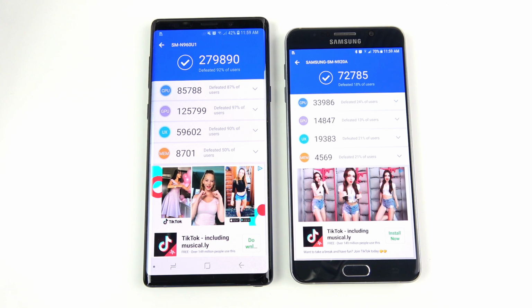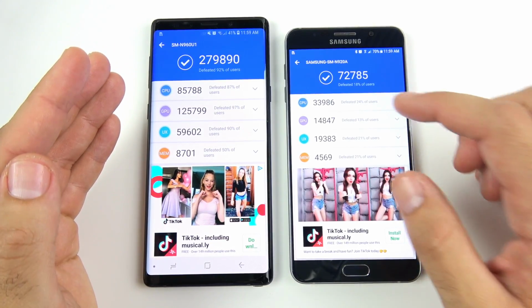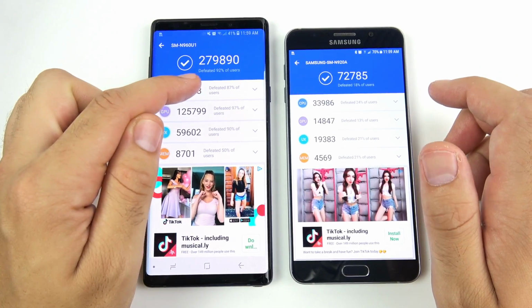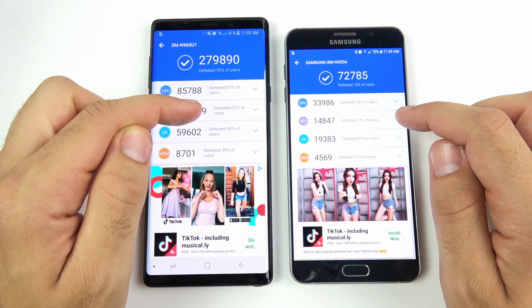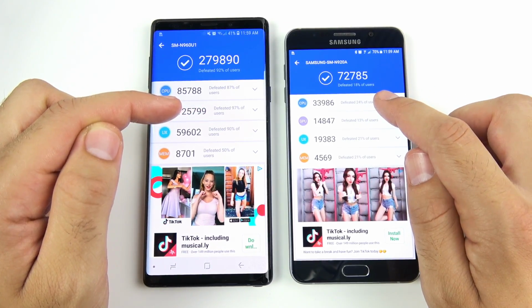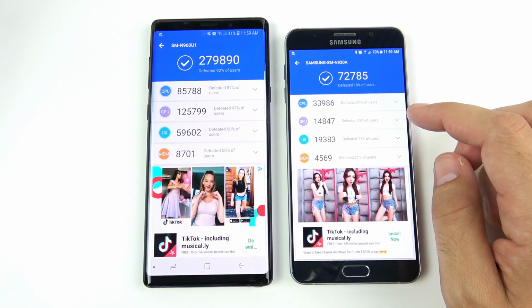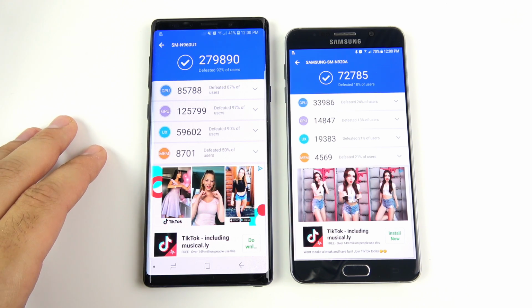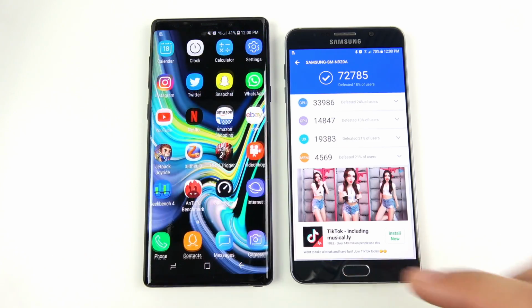Okay, so we're here at the Antutu Benchmark, and you could see the massive difference here. 279,890 points here, 72,785. This defeated 87% of users in the CPU and 97% of users in the GPU. The Note 5 only defeats 24% of users in the CPU and 13% of users in the GPU. So the Antutu Benchmark does a lot more hardcore testing than I feel like Geekbench does. So this really showcases that the Note 9 is a massive leap here in performance.